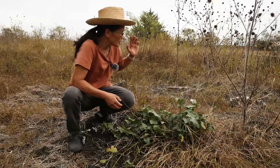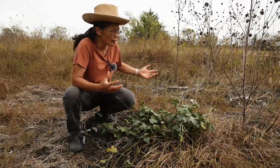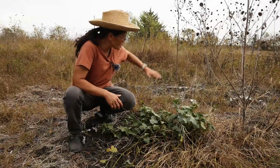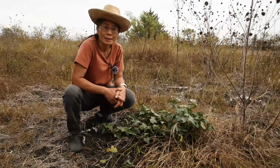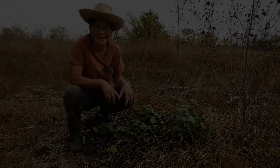So I think in the winter here, I'm going to deepen the swale over here so I can collect more water and then plant all this field over here with sweet potatoes. And we'll see how next year goes.